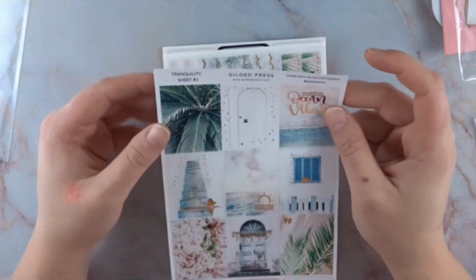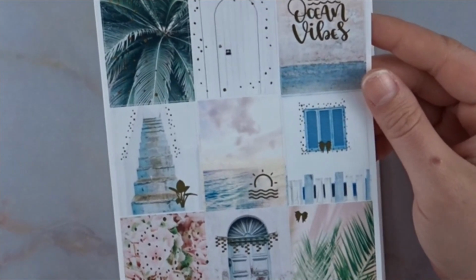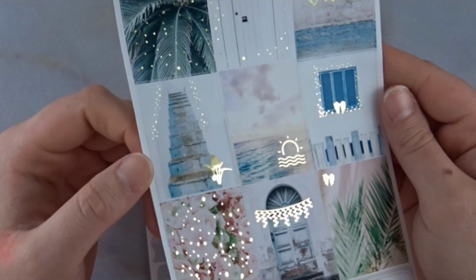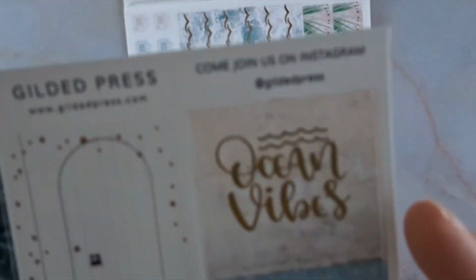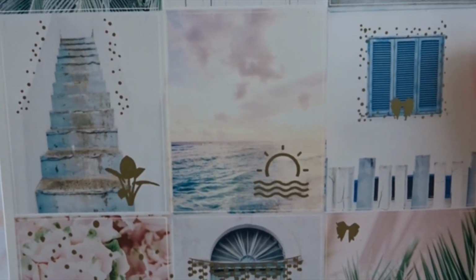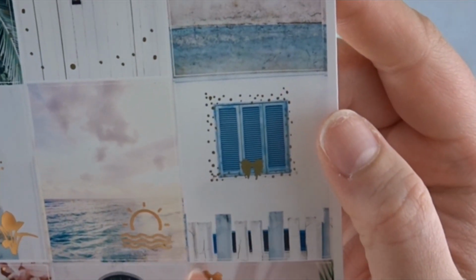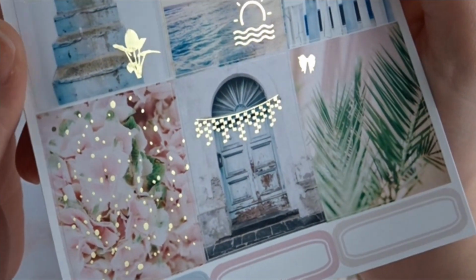And then this is Tranquility. Can you come closer to me, you guys? You guys can't see the beautiful art from that far away. So, oh, let me show you the foil first. Isn't that gorgeous? Everything has foil. So here you have, it says ocean vibes, and then you have this one with the door, the palm trees, stairs, the sea. Isn't that absolutely gorgeous? This almost reminds me of Greece where everything's white and blue. That was really pretty. You have some flowers, you have a door that's just, can that be my door?